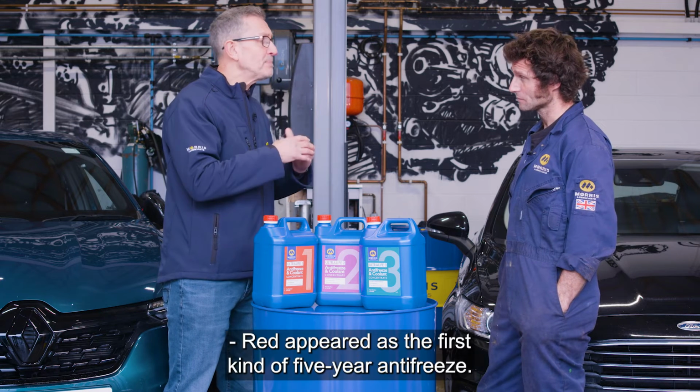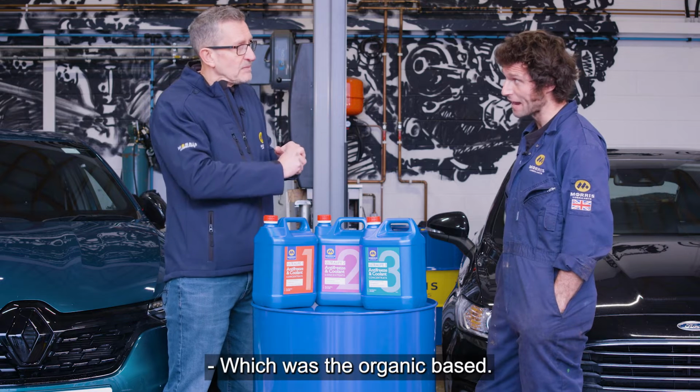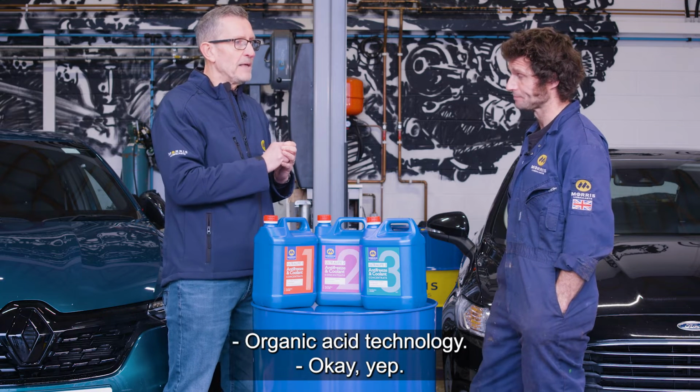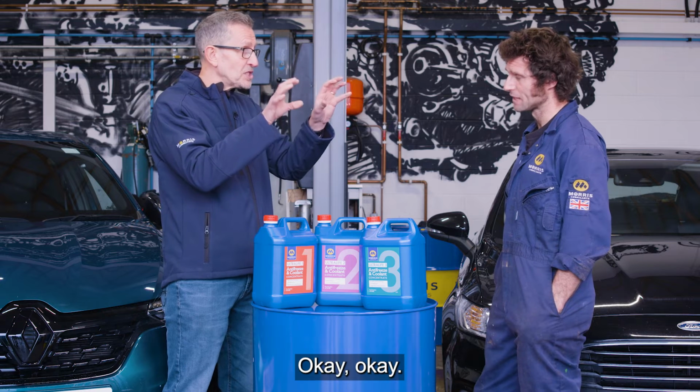Red appeared as the first kind of 5-year antifreeze, the organic acid technology, but again it was just a cosmetic change, so you knew the difference.